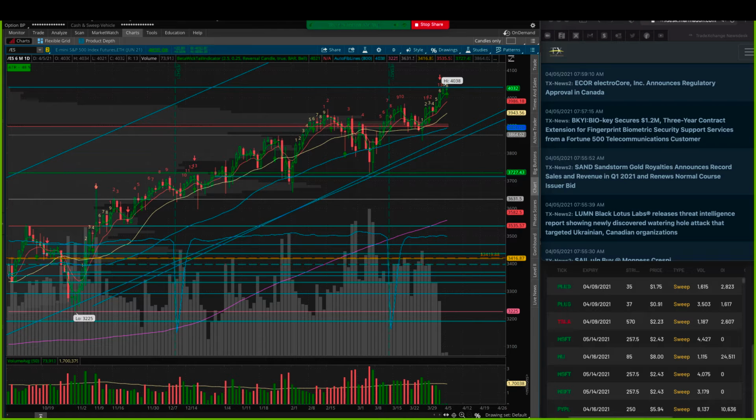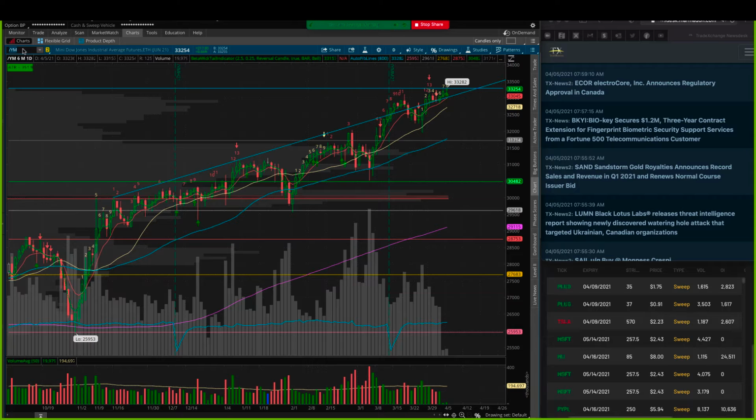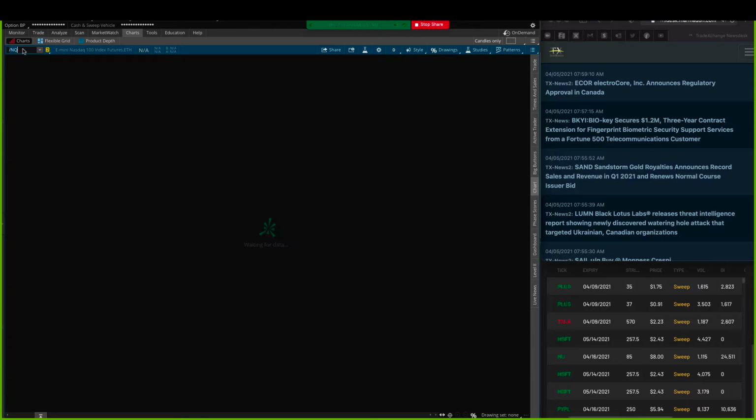We have not quite hit that all-time high here in the S&P futures, but I suspect that we will probably hit it at some point here during the session. But this is what the futures are looking like. That was the S&P. Here's the Dow futures. They already hit a new high here as of this morning. And of course, we have the NASDAQ.